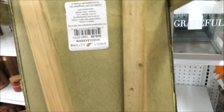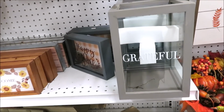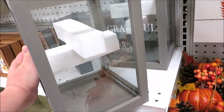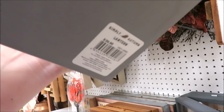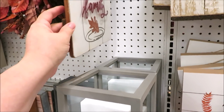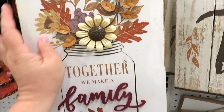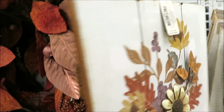I have a little wheelbarrow like this I had picked up at Target many years back. I think that's really cute. Now they've got this little gray, I guess you would call it a lantern. You would put a candle in it, definitely. Maybe some vase filler with grateful on two sides. Another mason jar piece. You're gonna see quite a few sunflowers here in a minute, I believe.